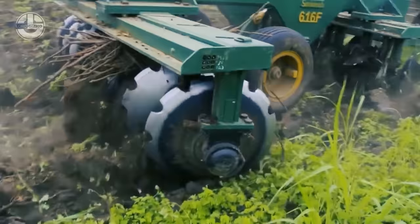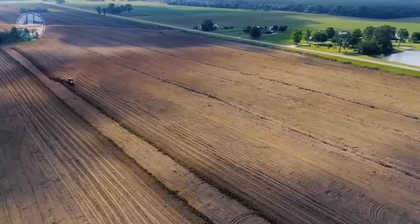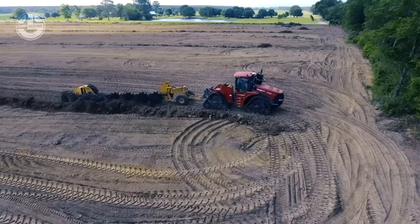The Savannah 900 series blade root plows are designed primarily to uproot trees and clear the land of weeds. These plows are designed with strong blades and strong hydraulic systems, allowing them to easily cut through heavy vegetation and roots. Large-scale land clearing initiatives benefit greatly from their ability to manage difficult terrain and dense vegetation. The Savannah 900 series flexibility is one of its standout qualities.